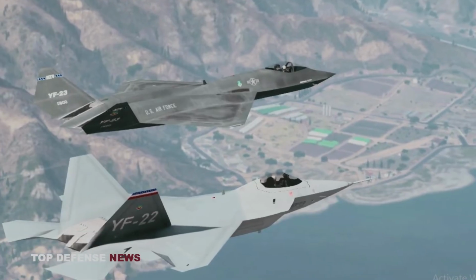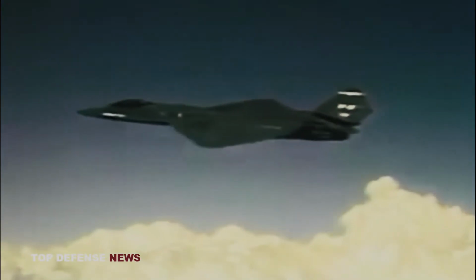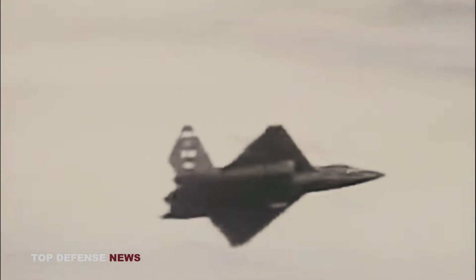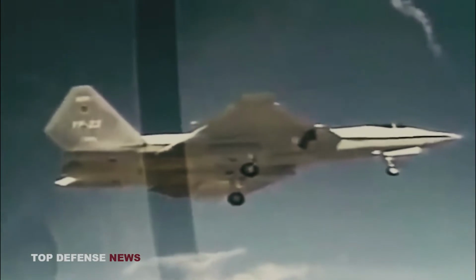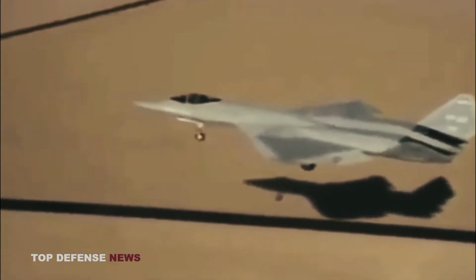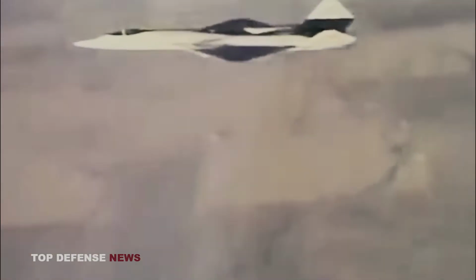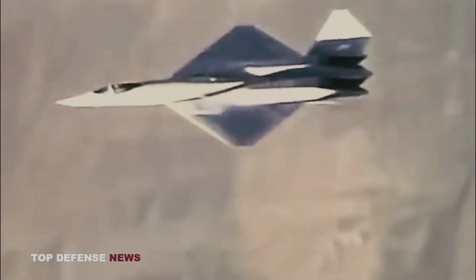The YF-23 was very evenly matched with the YF-22, while the YF-23 had a top speed of 1,451 miles per hour to the YF-22's 1,599 miles per hour. The Northrop design had a longer range and a higher ceiling, 2,796 miles maximum range and a ceiling of 65,000 feet. By contrast, the YF-22 had a range of 2,000 miles and a ceiling of 50,000 feet.